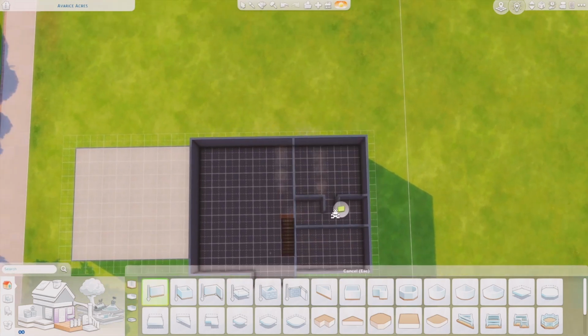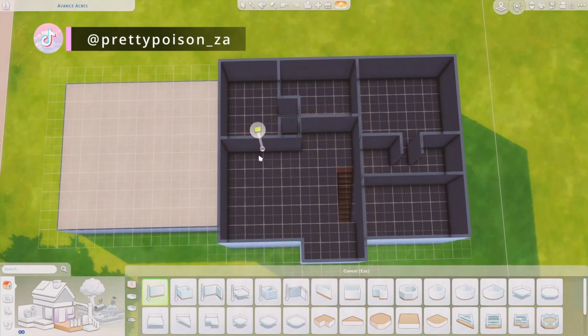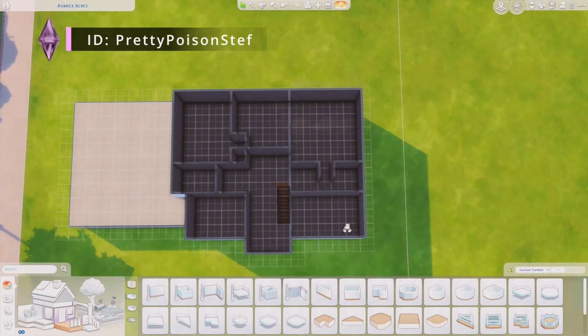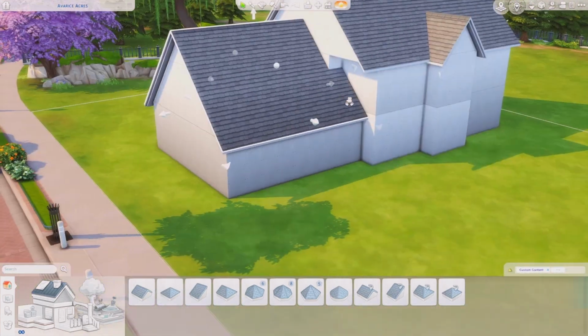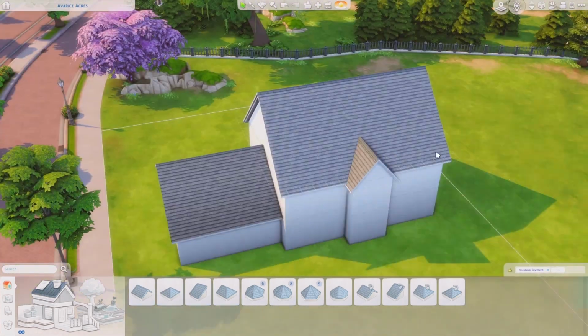Today I show you guys my new build, which is a big family home. I try to use a lot of warm colors for this build to keep it cozy. It has bedrooms for the parents, main bedroom, a male teen bedroom which is blue, and a female teen bedroom which is pink, and then another bedroom for two kid boys, which has like a double bunk. There is also a small study room, a garage, and a laundry room.